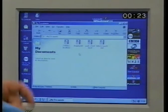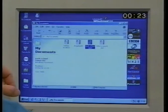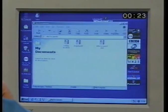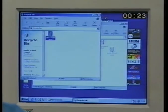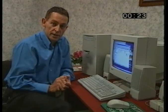Now this is the recycle bin. When you want to erase or delete a file, you can simply drag that file over the bin and it'll be deleted. If you double-click on the recycle bin, you can see what you've put in there. And if you decide you actually need it again, you simply drag it back. To get rid of files for good, you have to empty the recycle bin, but we'll show you how to do that later in the program.